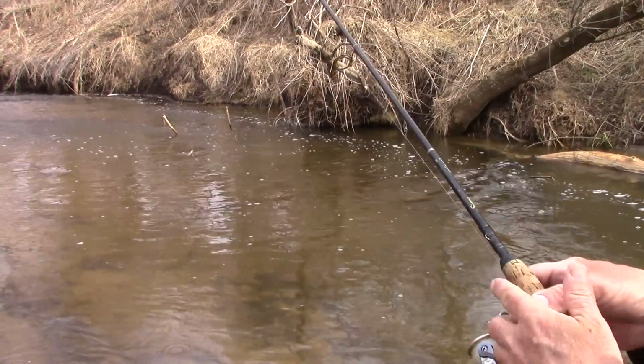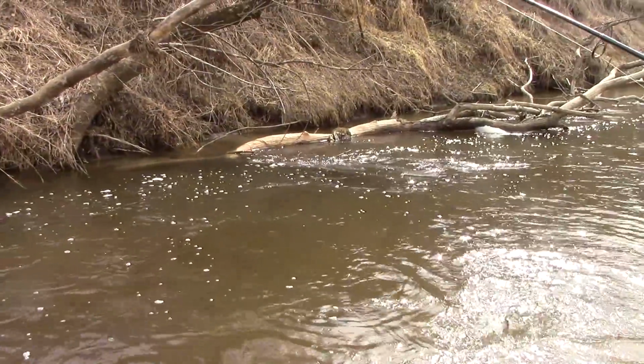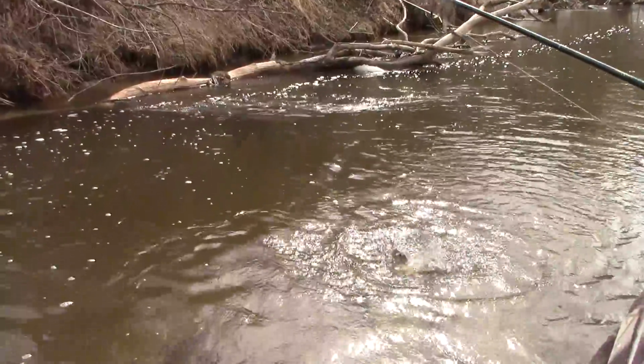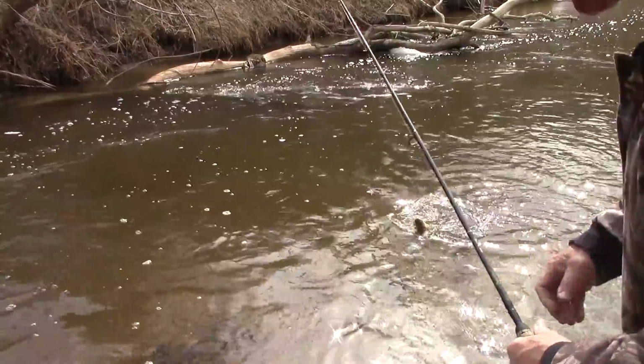Right up front. You look at them sticks floating up there. Oh, right out of the raft. This one's a nicer fish. Look at how fatty he is. I can feel his weight. He's got some good weight on him. Come on up there. Oh, he's got his head wrapped around the string a whole bunch now.